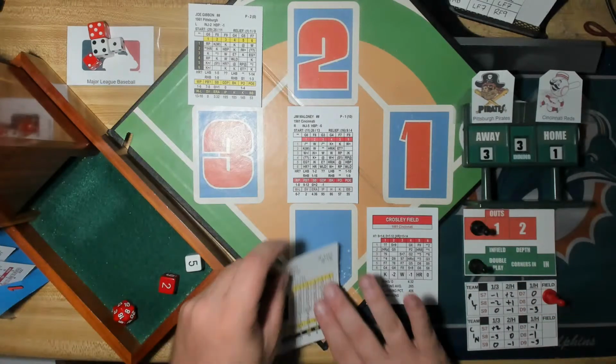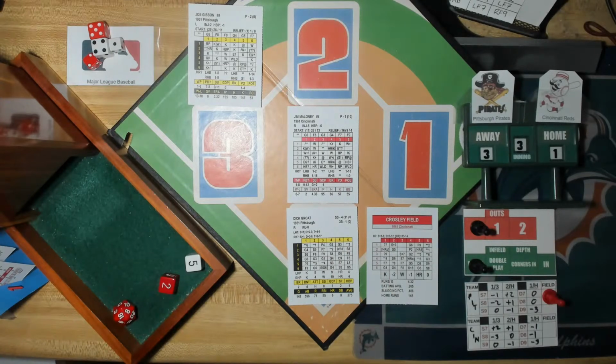Maloney gets back on the mound, and Dick Groat leads off for the Bucs, and he's 1 for 1. Got a single his first time up. Fans here at Crosley Field, the Reds are at .500. They are at 38 and 38. The Pirates are 39 and 31. So the Reds are trying to stay up there close to the top 4. Remember, top 4 teams in the National League will make the postseason.